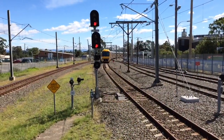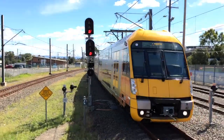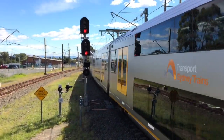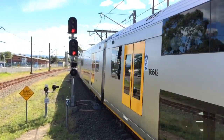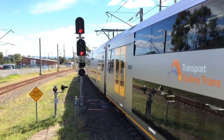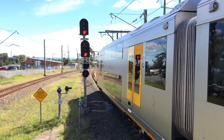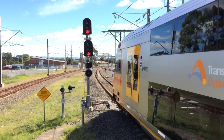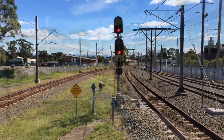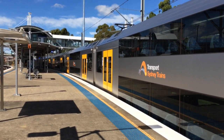We have a city-bound Waratah arriving into platform 1. A42 is the set. This came from Richmond. We've got A36 on platform 1. This is an all stations to Richmond service.